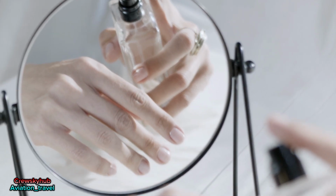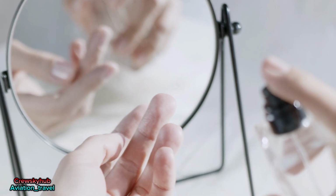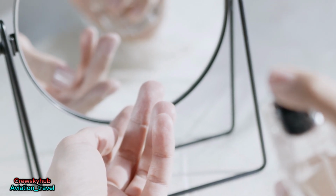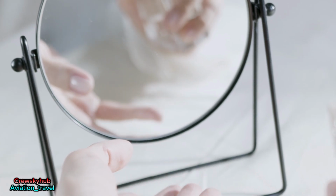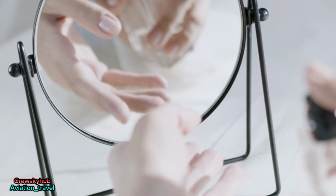Wearing a light, pleasant fragrance is encouraged, as it reflects good personal hygiene and professionalism. However, make sure the scent is subtle and not overpowering, as strong perfumes can be distracting or trigger sensitivities in others.